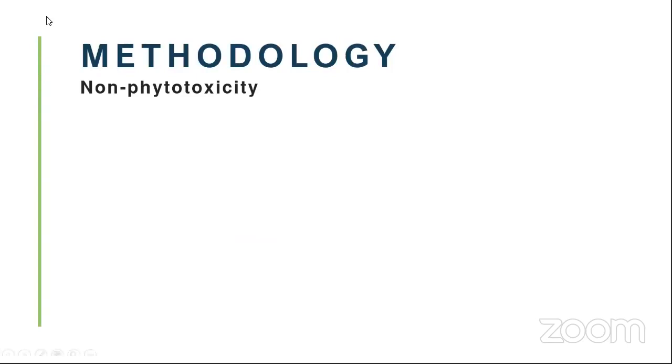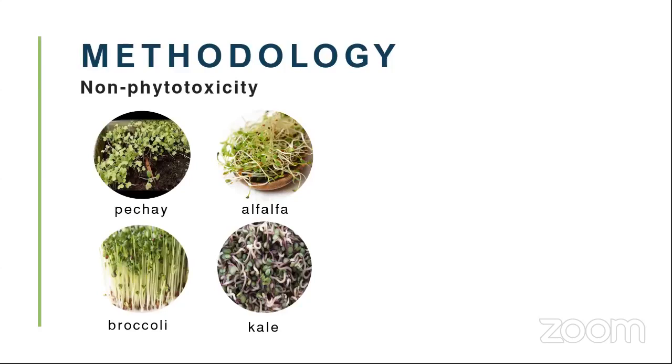And I think this is the last test, the non-phytotoxicity. Essentially, we wanted to see if adding the hydrogel beads in the soil would prove to be toxic to the plants when they are incorporated in the soil, or when we use the conditioned soil to grow the crops. So these are the plants that we chose: pechay, alfalfa, broccoli, kale. With the exception of pechay, these are not exactly the typical vegetables you will see in an average Filipino household. And there's a reason for that.